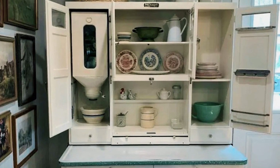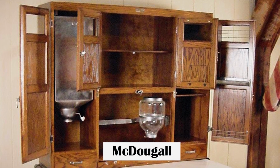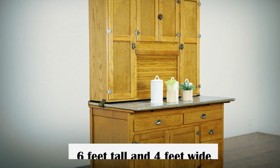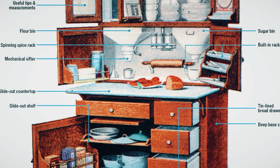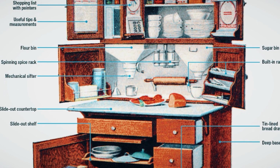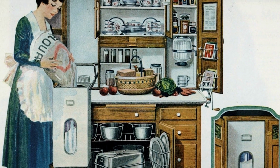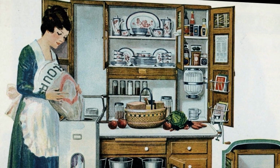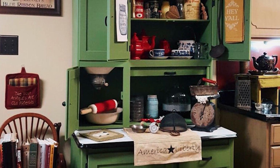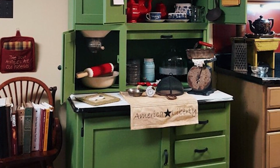Several companies produced similar cabinets, including Sellers, Napanee, and McDougall. It usually stood about 6 feet tall and 4 feet wide and combined storage, a work surface, and other organizational compartments. The lower section usually contained drawers and cabinets, while the upper section featured smaller compartments for dry goods storage. Many models included built-in flour sifters, spice racks, cookbook holders, and meal planners.